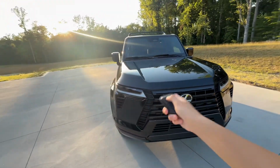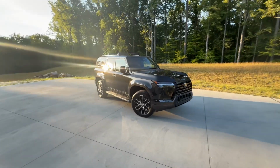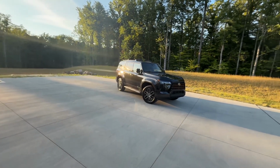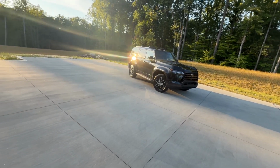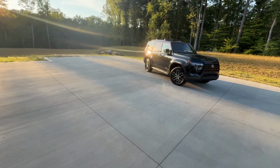But yeah, so that's the Lexus GX550. I'll probably make more videos on it just because it's not like a rental car or anything. This is our car. The reason I got so many cars to make videos on, like rental cars with Genesis and Cadillac, is because the Genesis is so unreliable. It went in the shop so many times that we got all these loaner cars.